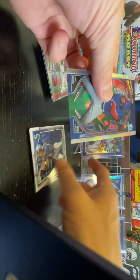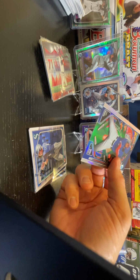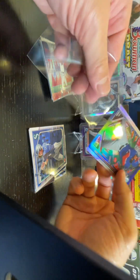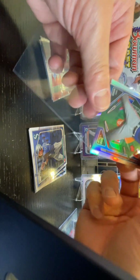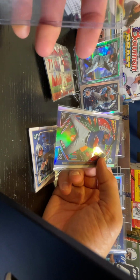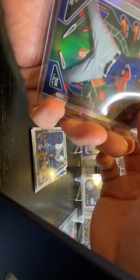All right. Nats. Yes. I will sleeve and top load you, good sir, just because you're a Nat. Is this a rookie card? No. Still. Nats, they get the VIP treatment.